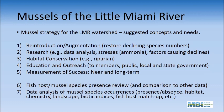That's where it's going to be important to identify, for a particular mussel species, all the fish hosts. And the distribution of fish hosts could be a limit to the distribution of the mussels anyway. But nobody's really looking at this that way, at least in Ohio.